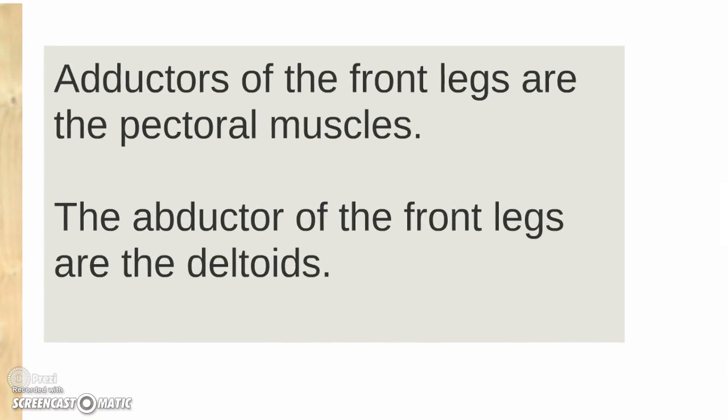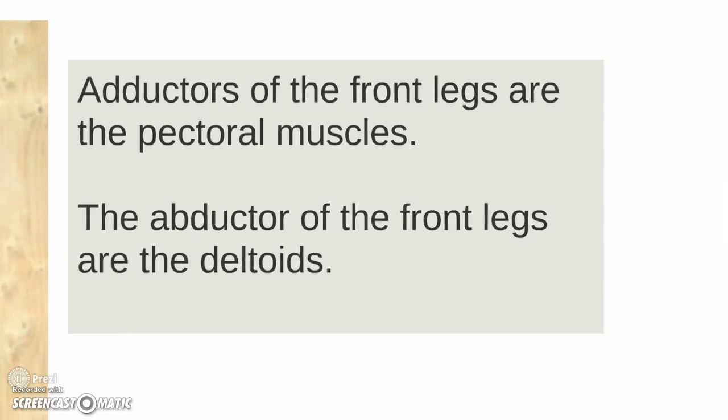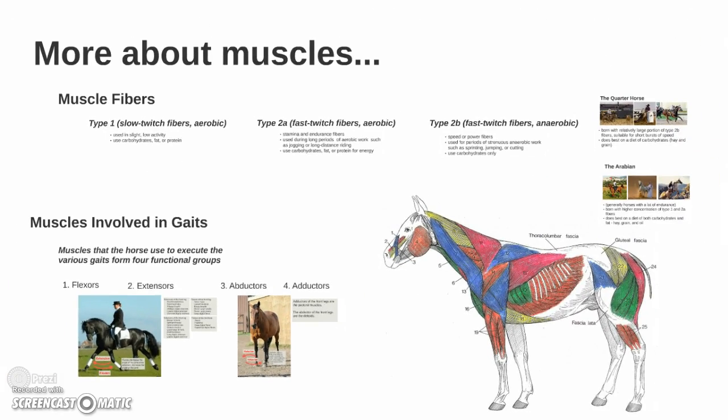Adductors of the front legs are the pectoral muscles. The abductors of the front legs are the deltoids. And there we go. More about muscles.